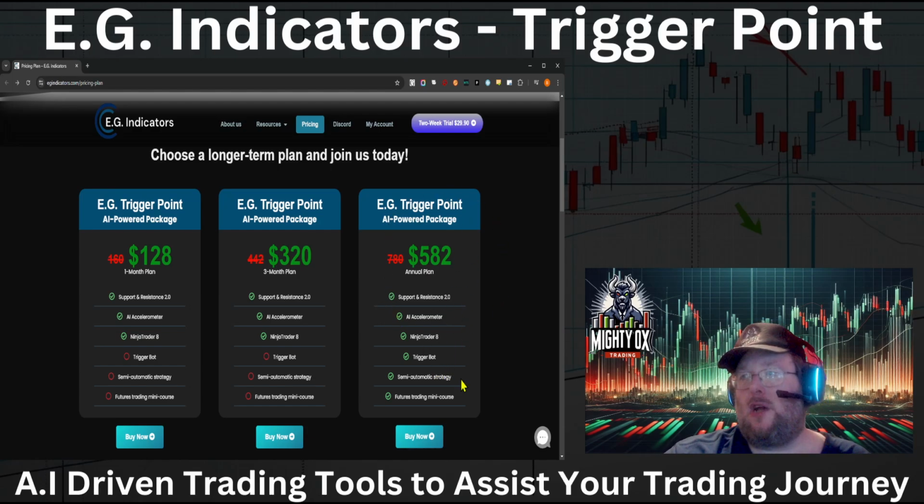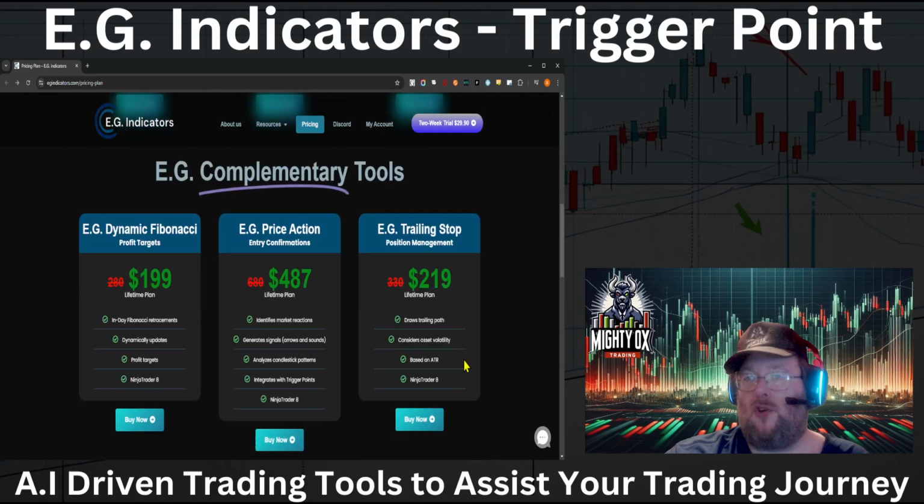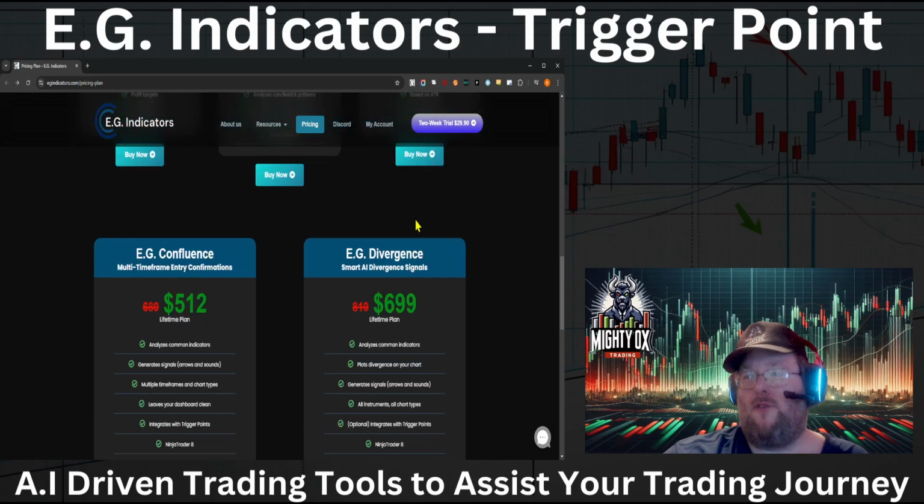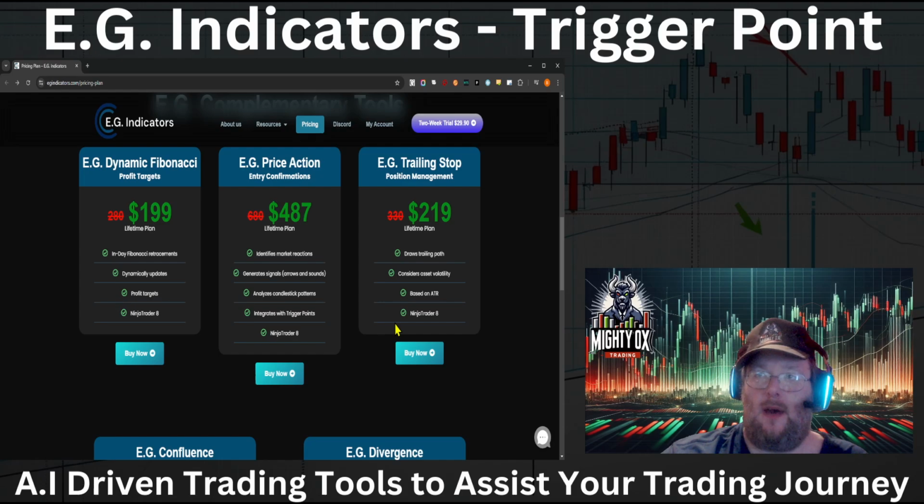And this one even comes with, this is the yearly package, a semi-automatic strategy, a trigger bot, and a mini course. Complementary tools, which are lifetime: you have a dynamic Fibonacci, which I've never used, EG price action, EG trailing stop, divergence, and confluence. Now, all these five are only available for NinjaTrader, not available for TradingView yet. I'm not sure if they're planning on bringing them out for TradingView or not. But I did put them on my NinjaTrader. The gentleman was very nice to explain it all to me. My eyes kind of glossed over, and I said, I trade mostly on TradingView, so I haven't played with these.